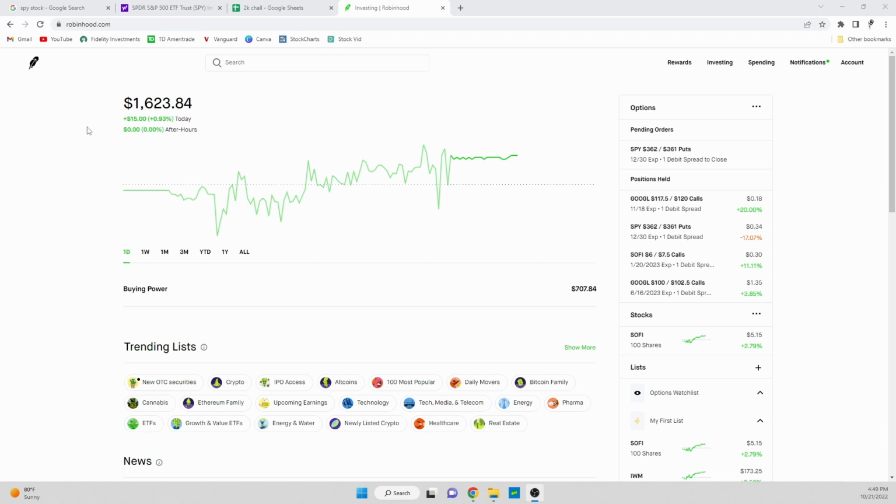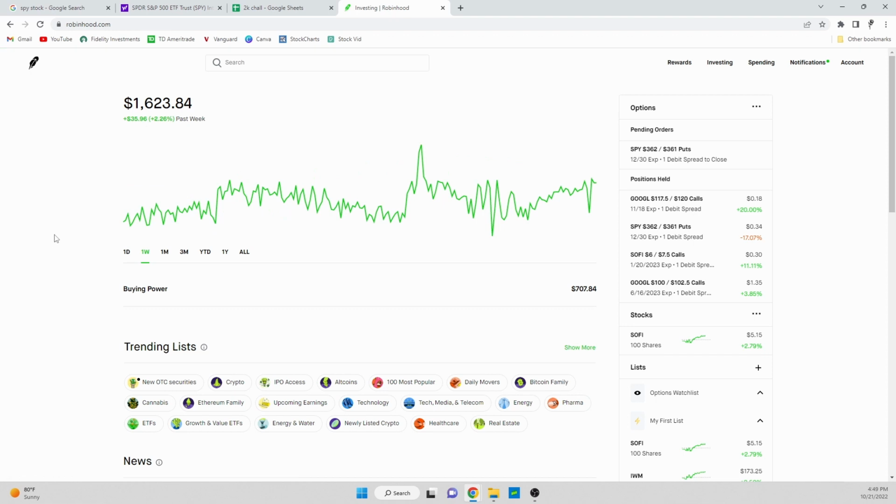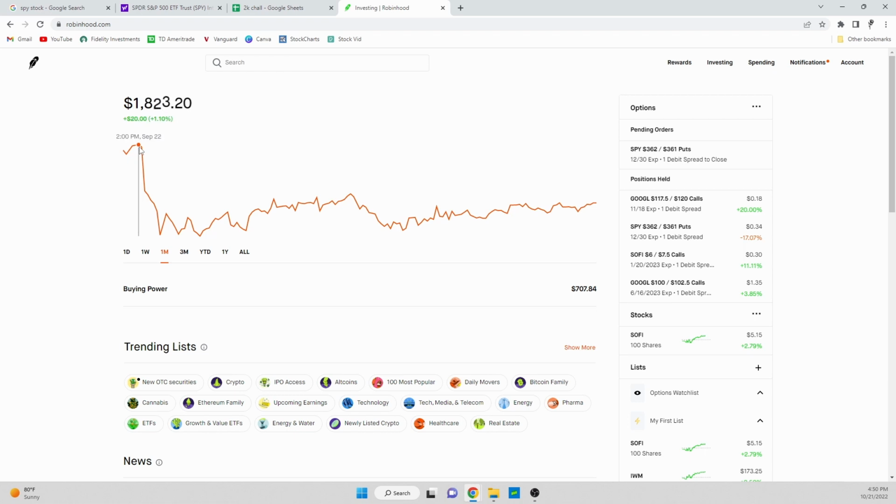So we can see here that today we were up $15, almost 1%. The account is currently sitting at $1,623.84. Over the last week, we were up 2.25%, almost $36 on the account. At the high over the past week, we would have been over $70 in profit on the week, which would have been around 4.5% at $1,658.85.